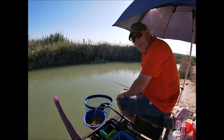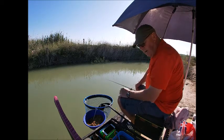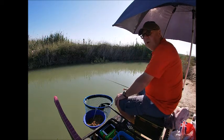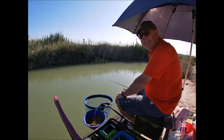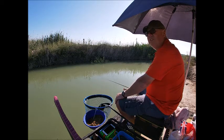Right, we're about an hour in. Still only here on this peg, 1 to 10, and just looking at my clicker, I've had 8 carp and I've lost one. It's been pretty frantic. There's fish everywhere, and to be honest, no matter what I did, I'd probably catch fish today. I'm going to stick on the feeder.